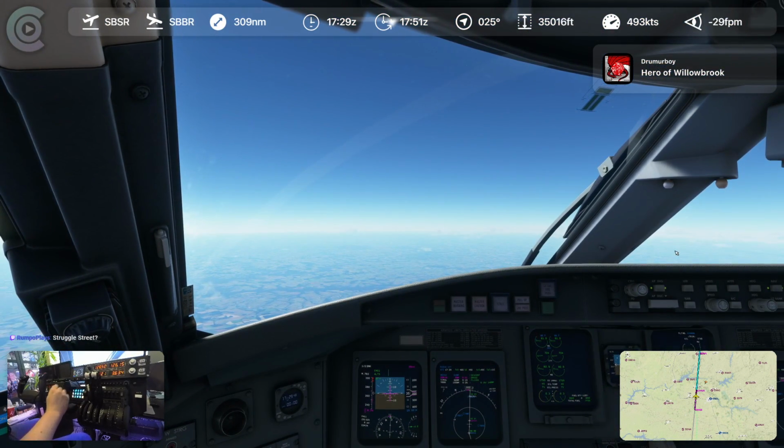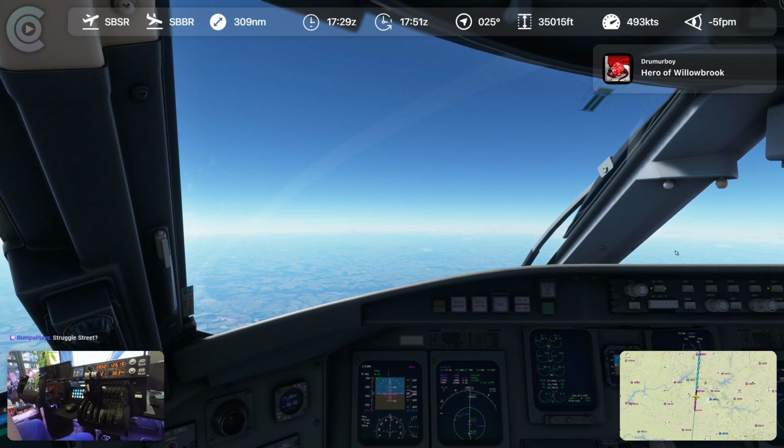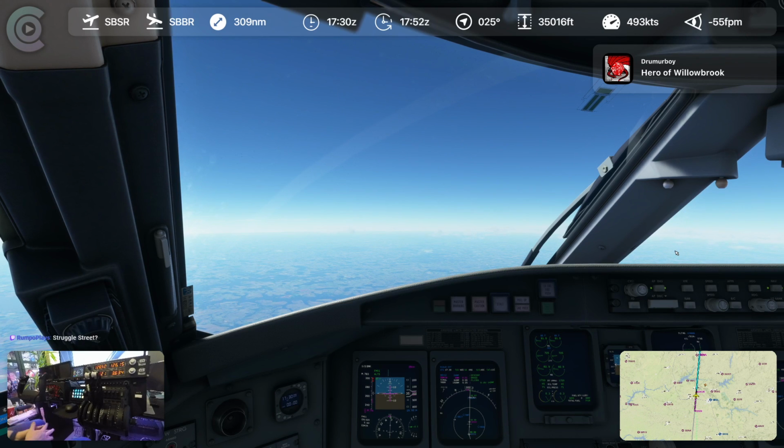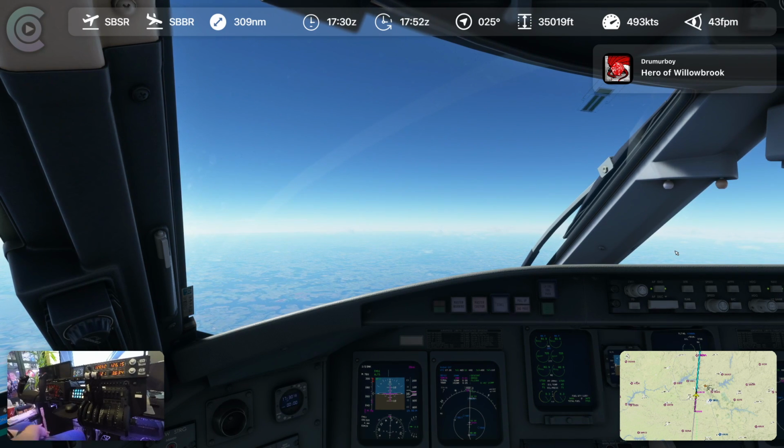Struggle Street? No, right now it is pretty smooth sailing. So we will be coming up on our descent here in about 10 minutes or so. And we'll see. I'm sure that's going to be a disaster. I fully expect to break the plane on landing or on approach again, or somehow screw it up. But that's okay. I'm taking it as a learning experience.